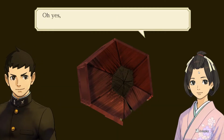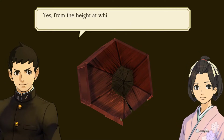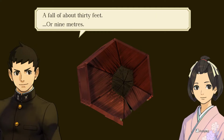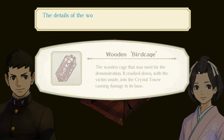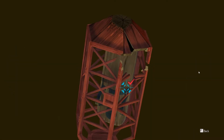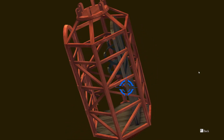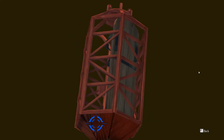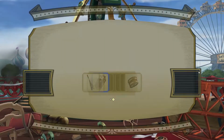Look here, Miss Susato. Oh yes, the wood's cracked and broken a little. I suppose because it fell from such a height? Yes, from the height at which the balloon was flying down into the crystal tower below. A fall of about 30 feet, or 9 meters. Leaving the man inside tragically dead. I'm sure this will be important for later, like, oh no, it landed like this. But wait a minute, why did it land like this? I hate the fact that we can kind of figure this out, and yet we have to go through the whole thing and then prove it at the same time. Okay.